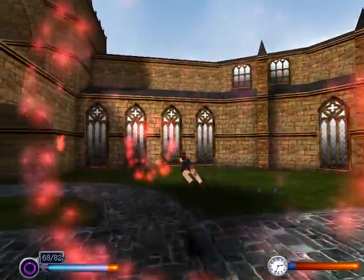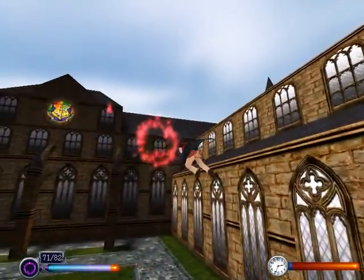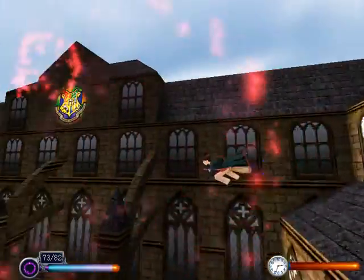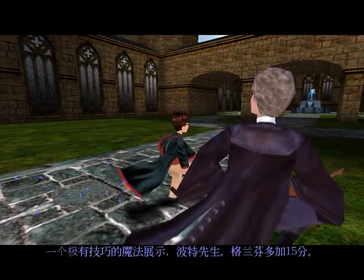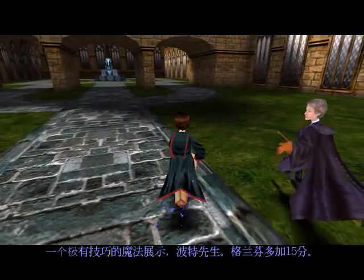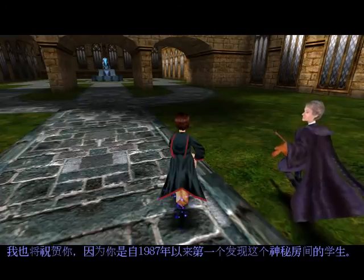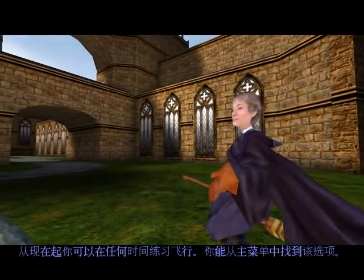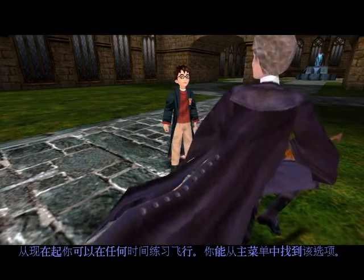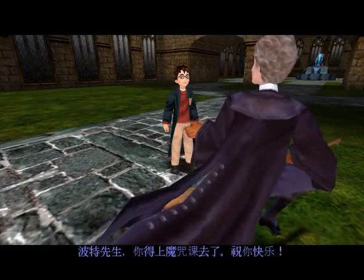You have a natural talent for this. A skillful display, Mr. Potter. 15 points for Gryffindor. I also congratulate you for being the first student to find the secret room since 1867. From now on, you may practice flying at any time. You will find the option on the main menu. Time for your charms lesson now. Good day, Mr. Potter.